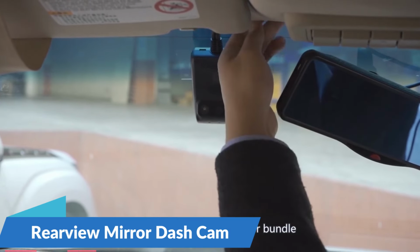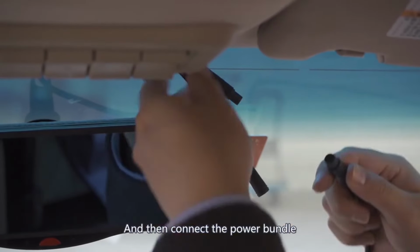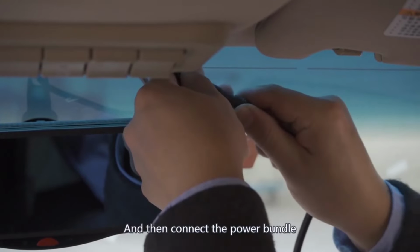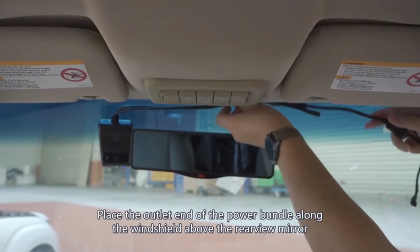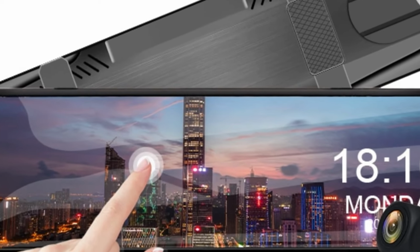Rearview mirror dashcam. The mirror camera for car seamlessly integrates into your vehicle's rearview mirror, providing a discreet and streamlined look. The dashcam functions as a mirror when not in use, ensuring that it does not obstruct your view while driving. When activated, it transforms into a powerful recording device, capturing high-quality footage of your journey.